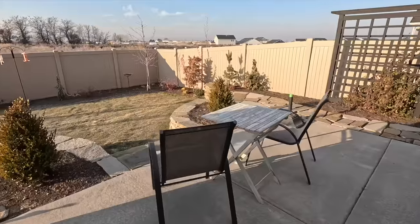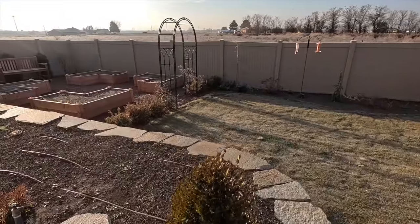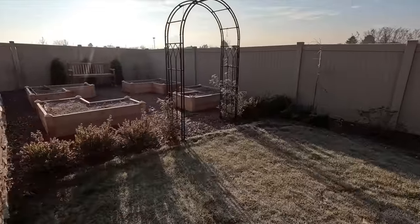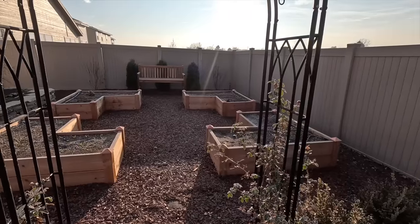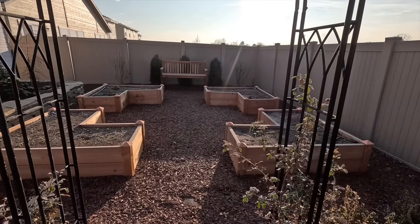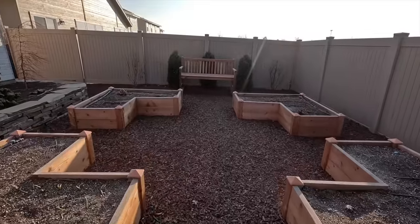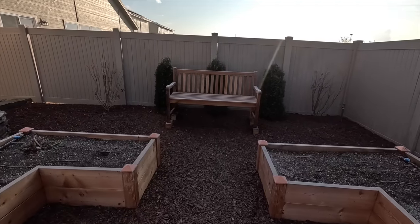Oh, you guys, look. With a layer of frost on the grass and cleaned out raised beds. Also, they went to a buying show, Monica and her husband Nick and my parents, for the garden center, and they won this bench. It's a teak bench. Isn't that awesome? And that was the goal in the back here, is to have a bench for them to sit on. So it worked out quite perfectly.